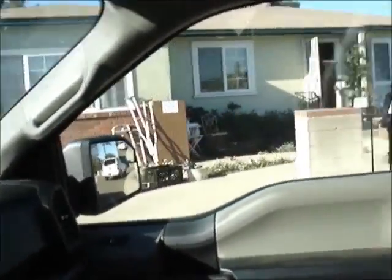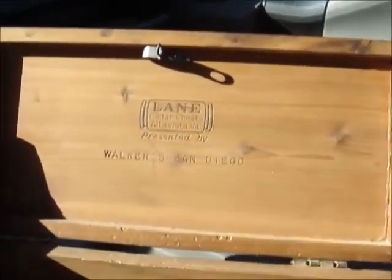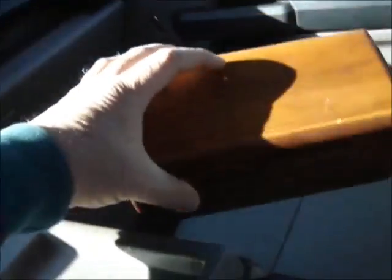Alright, I've got this little thing. This is Lean. Presented by, it's got a lock and a key. $3. I flip it for 10.